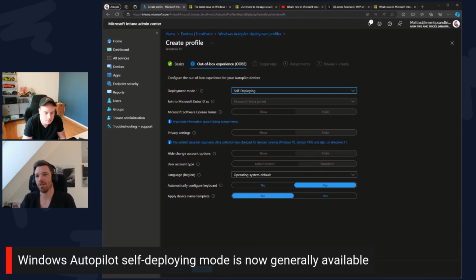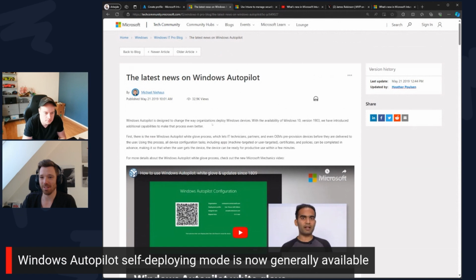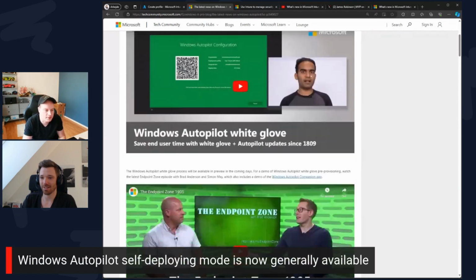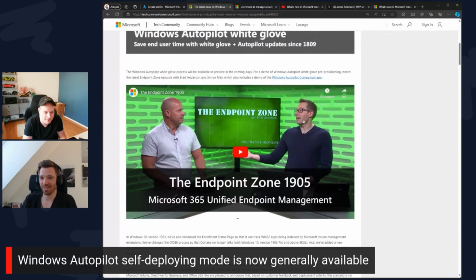Woohoo! So I remember looking back, who remembers the white glove? It was actually Michael Niehaus that published this. 2019, wow. Yeah, 2019. And look at the Windows here, with Windows 10, 1903. Wow. Yeah. Time really flies. Exactly. And that's Simon over there, and Brad. Yeah, the endpoint cell. Oh, this brings back memories.